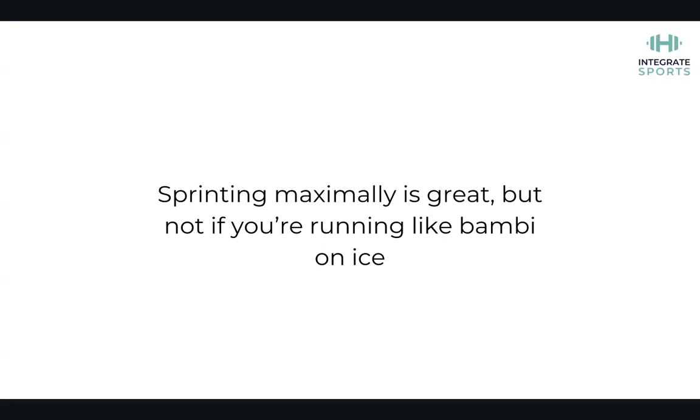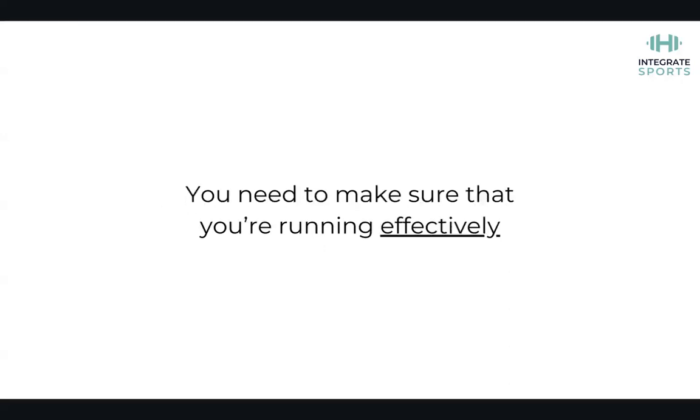So we have to make sure we're doing good quality technical prep drills around our sprinting work as well, so that we're making ourselves more efficient and effective and our postures are better to begin with before we then go and do our sprint work. So to make sure that you're running effectively, we need to make sure that our postures, our positions, our patterns, to quote the Exos model, are really, really effective.